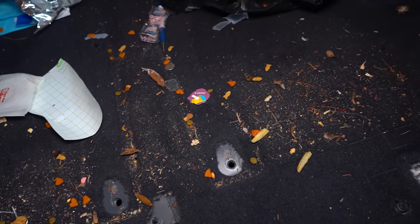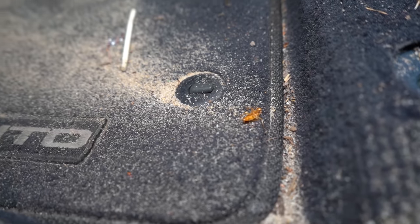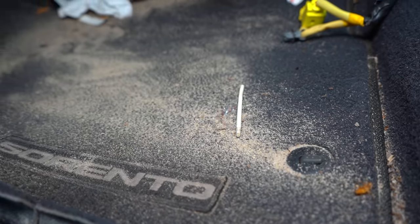So if you guys wanna see how exactly I cleaned this vehicle and how I got rid of the roaches, make sure you guys stick around to the very end because this vehicle made an absolute amazing transformation.